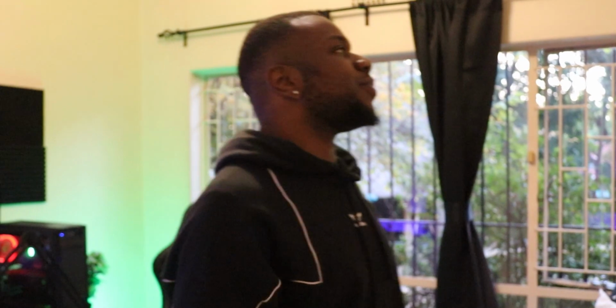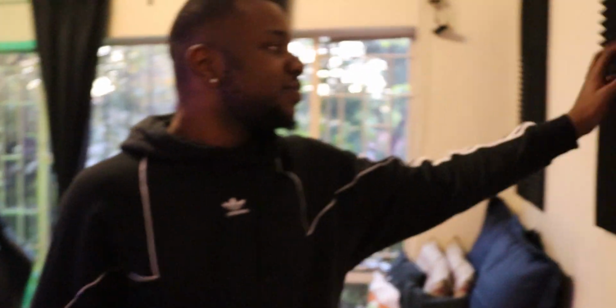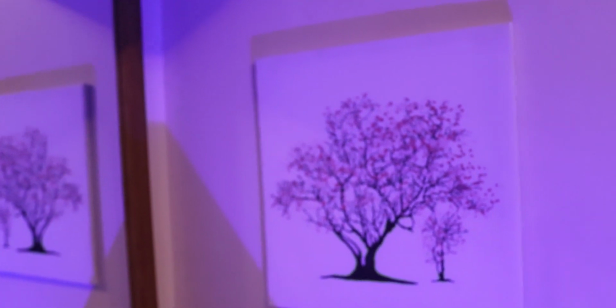Starting from the wall, we've got some acoustic foam spread around the room in a few patches just to absorb some of the noise, because I do be loud. If you watch my streams, you know I'm very, very loud. On top of that, we've got a little bit of art just to brighten up the room. Nothing crazy. It's a painting I got at Mr Price, and on the opposite side is another painting, just to add more volume into the room. And then obviously here we've got my bed.